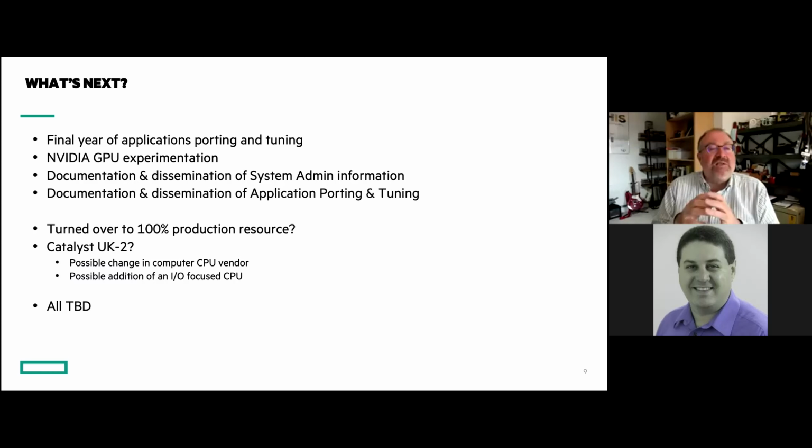So this says what's next, but it also should say, what do we need to do differently? And part of what we need to do differently is we need to better understand the gaps in the system software and the interactions between the various components, such as InfiniBand, the NVIDIA drivers, SLURM, Lustre, and all those other things. We need to do some more work on that. This will be done as we do more application porting and more system tuning, and as we do the NVIDIA GPU experimentation. If the majority of the code is going to run on a GPU, then a lot of questions have been asked about the power consumption of the host CPU. How much work is the host CPU doing? And therefore, can we utilize a lower power host?